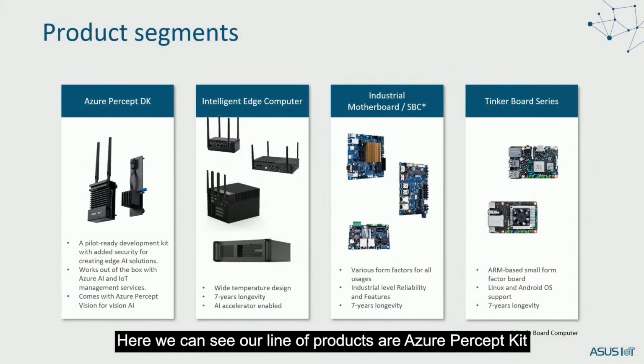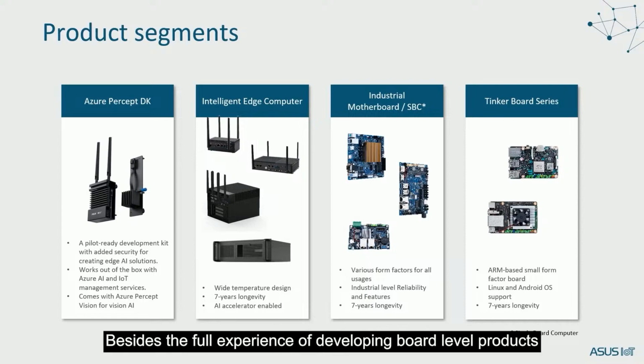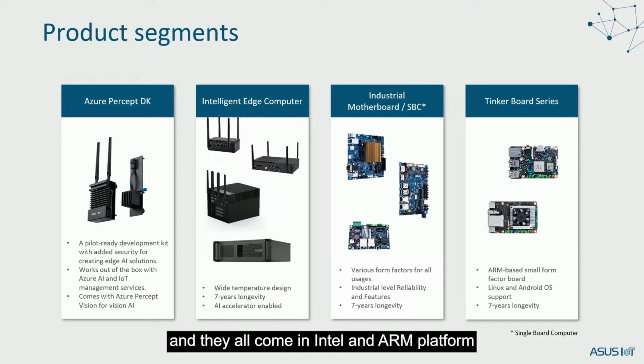So here we can see our line of products. They are Azure Percept Kit, Edge Computer, Industrial Motherboards, and Tinkerboard series, which is a single-board PC platform. We also work with key customers on the market with some ODM projects. Besides the full experience of developing board-level products, ASUS has also been developing products in various form factors, and they all come in Intel and ARM platforms.